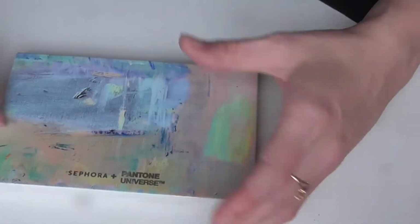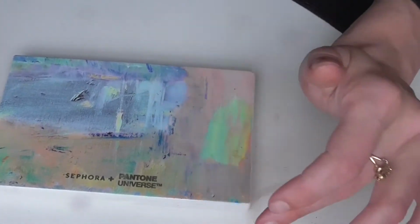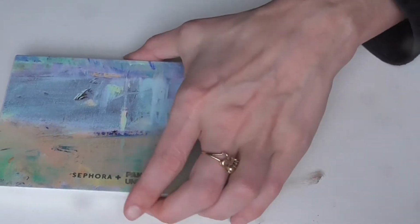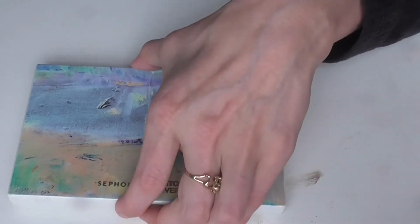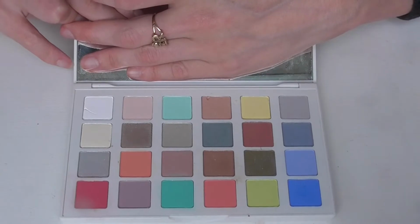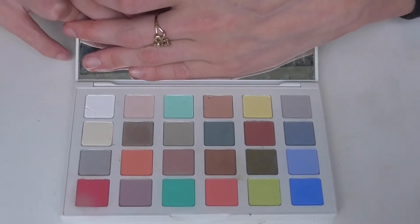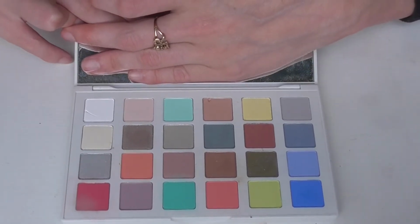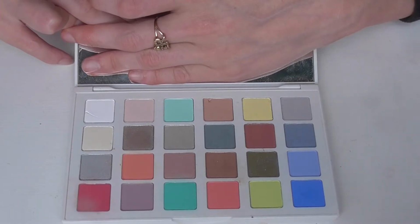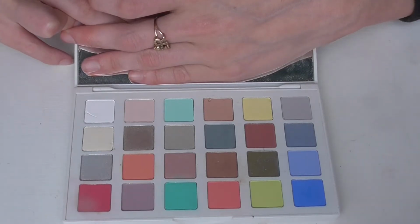Now this one I haven't used a lot, but this is the Sephora Pantone Universe watercolor palette. This was like an OG pastel palette. One of these shades was the color of the year that this palette released. Like I said, I have barely used it. And this palette is true to pastel eyeshadow quality. They're very light in tone. They do have to be built up and they work best under a white base.